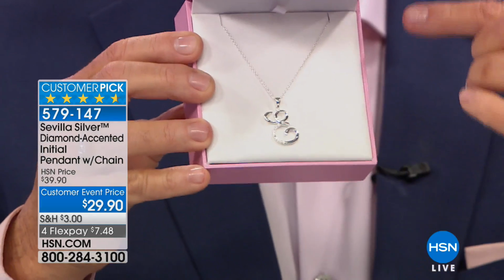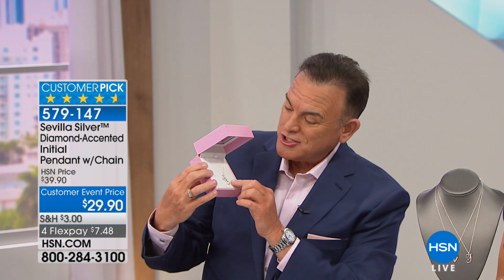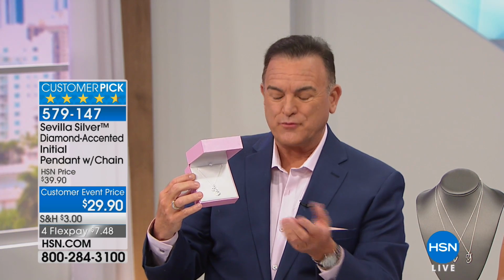First of all, the initial itself does have a diamond accent set typically in the center of the initial, and then they used stippling, or what we call mill graining, to create the image or the illusion of additional diamonds surrounding it. So you're not paying for a quarter carat in diamonds, but it gives you the appearance of being quite a bit of diamond weight. All right, that's number one.